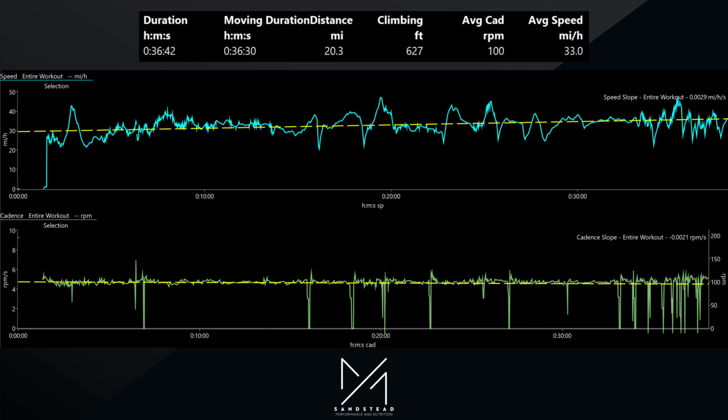Here we got, this is a little 36:42, but Strava has his data at 33, but the official recording is 33.5 miles an hour. So he is flying. But what I love about this is that we can see how his speed trends upwards over time. He does negative splits. He did negative splits for this particular course.